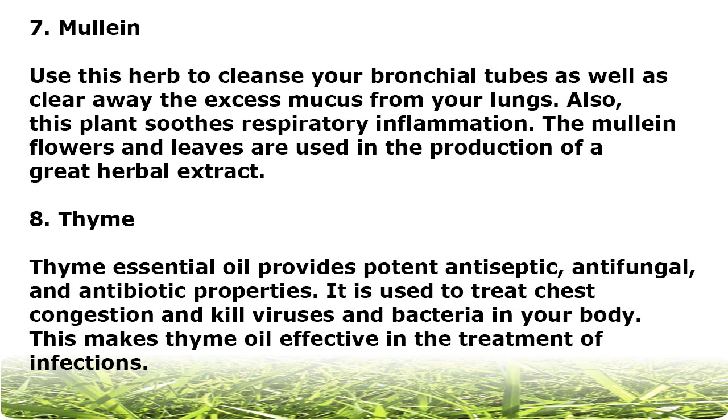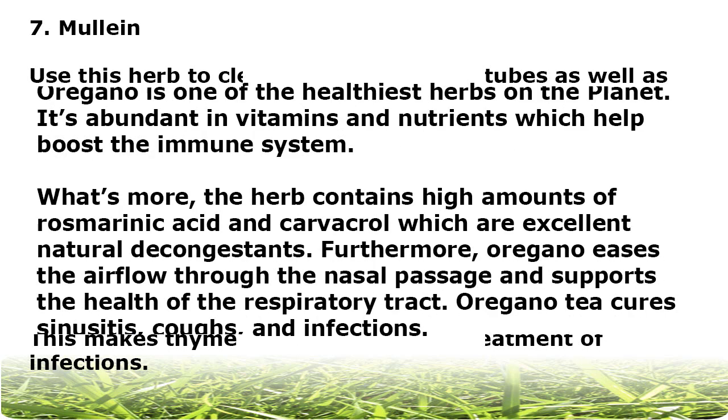8. Thyme. Thyme essential oil provides potent antiseptic, antifungal, and antibiotic properties. It is used to treat chest congestion and kill viruses and bacteria in your body. This makes thyme more effective in the treatment of infections.